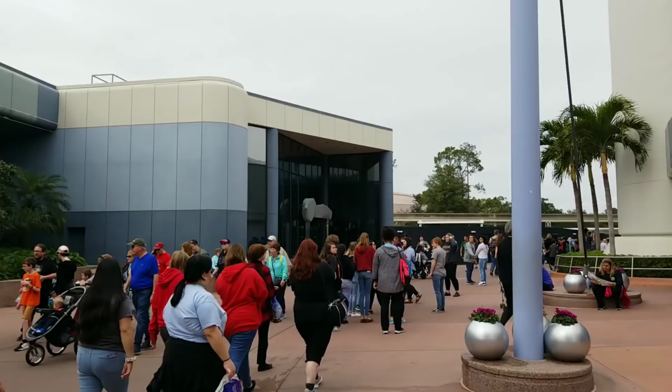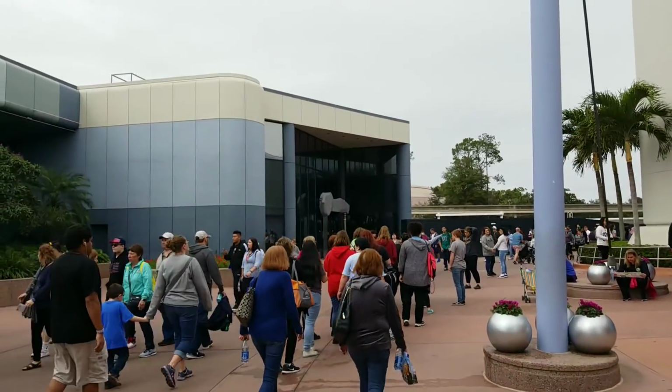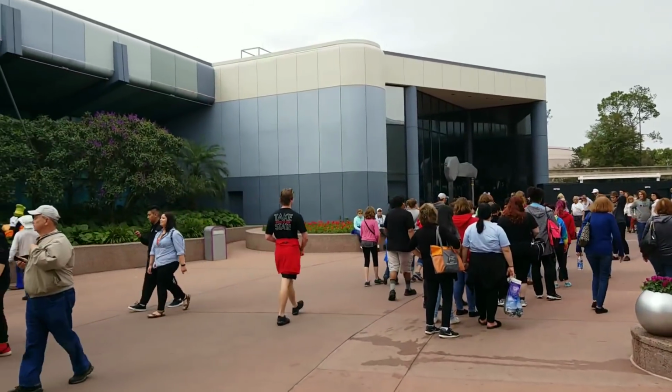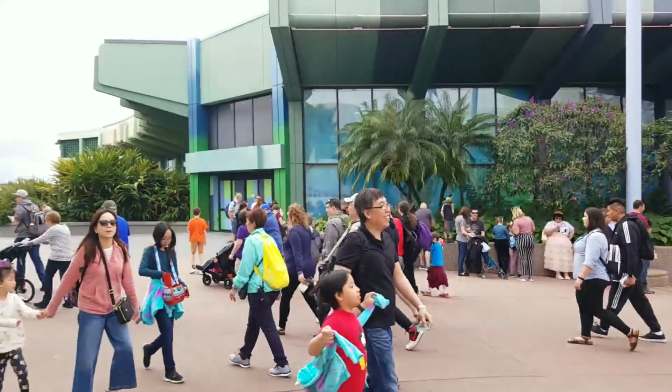Oh, they've actually closed down the Art of Disney as well. Wow, that makes me sad. I didn't realize they were doing that. That was one of my favorite stores. All the beautiful Disney artwork and statues, characters, all that stuff in there.